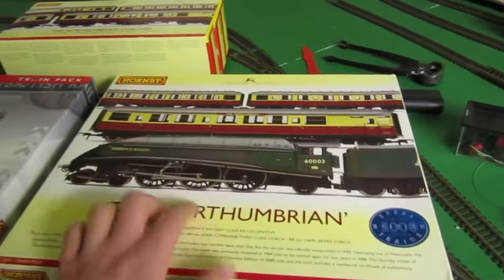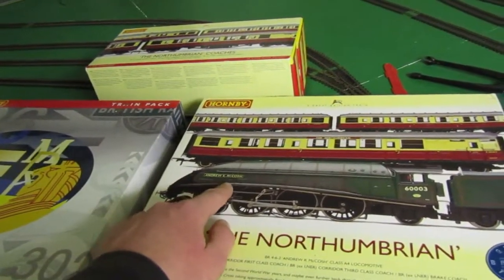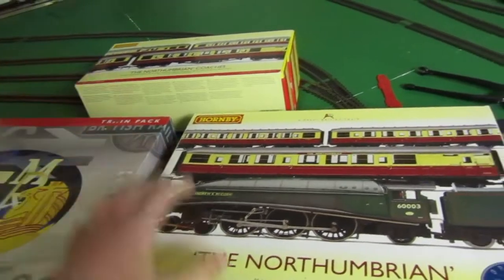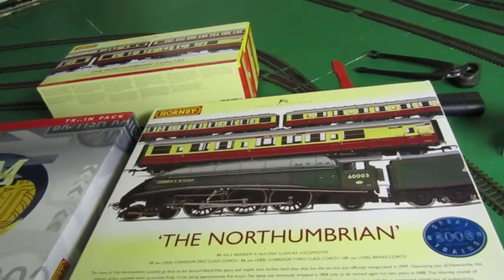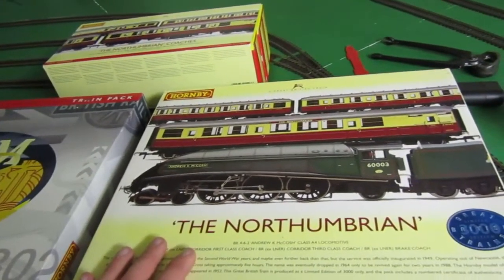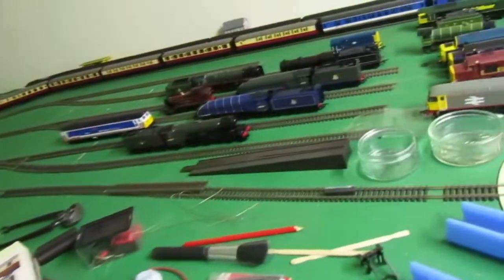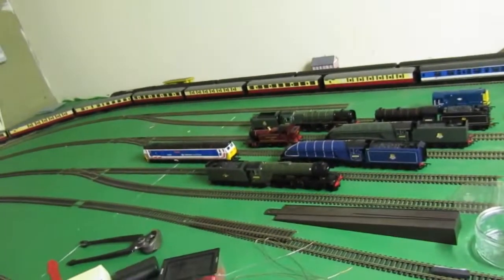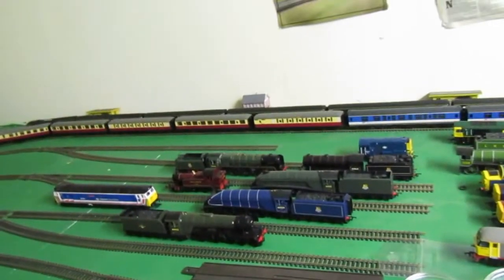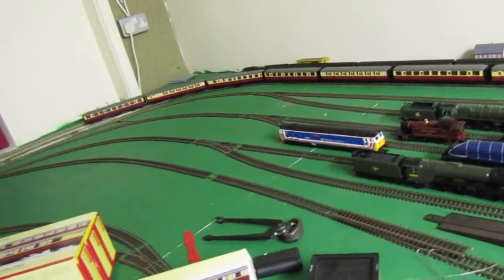So as you can see here, here's the A4. It's the early emblem, Andrew K. McCosh. I think that's how you pronounce it. So it was the third A4 built, and she's perfect. She has the streamlined tender, which I'm really happy with, because none of my A4s have that. Also, the great thing about this is it's early emblem, which fits in with my early emblem fleet. As you can see, 4 locos there are all early emblem, and a lot of my other locos are.